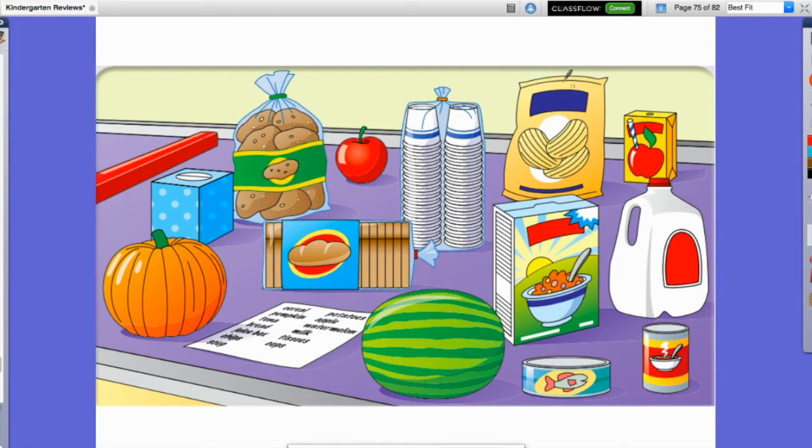So we would say that the bag of chips is what? How do we compare that to a gallon of milk? We would say that the bag of chips is lighter. It does not weigh as much as this gallon of milk. So the bag of chips is lighter than this gallon of milk. And if we do the opposite and talk about the gallon of milk, what word would we use? Heavier than that bag of chips. All of these objects can be compared using those vocabulary words when we talk about their weight. So something can be heavier than something else, or something can be lighter than something else.